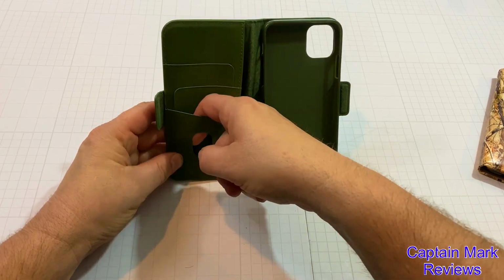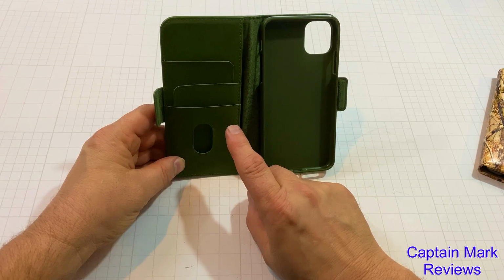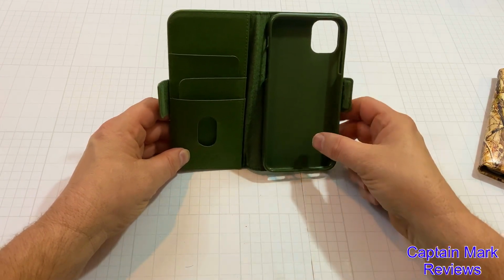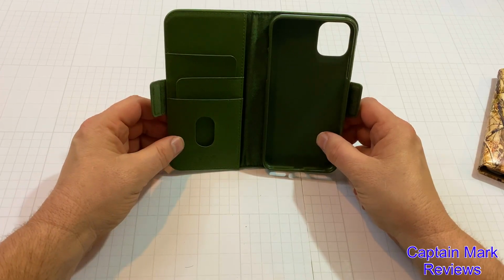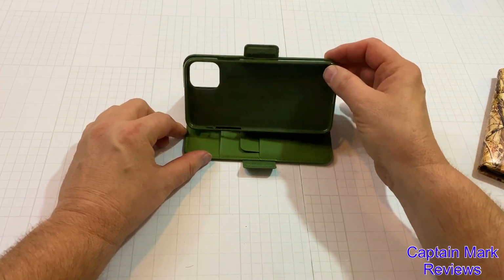It has the slots in for the credit cards and for any kind of cards that go in there. Most important part about this is its RFID blocking. That's to keep your cards from getting scanned by thieves. So very nice. Also, one really nice feature of this, it has a kickstand for it.